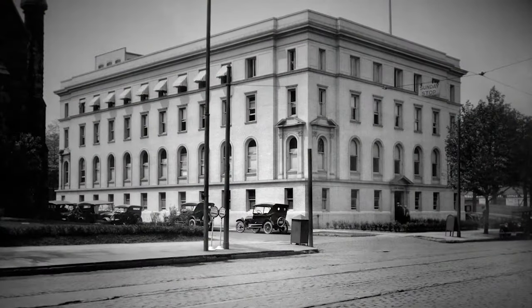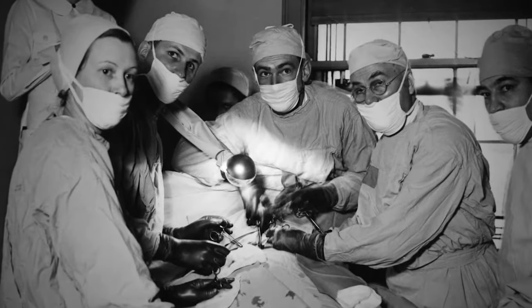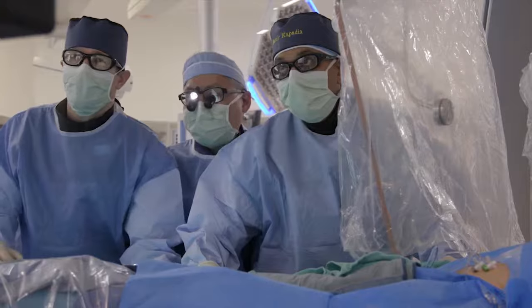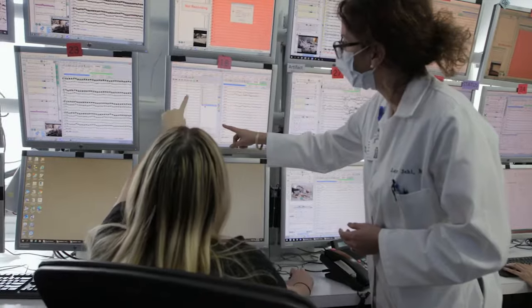Their new hospital would be a not-for-profit that employed their doctors, paying them a set salary with all specialties working together with the patient at the center of care. Over a century later, we are still a team of teams. We may grow and our buildings may change, but our focus remains the same.